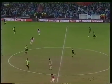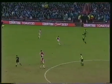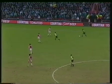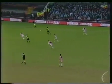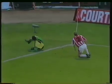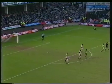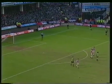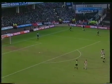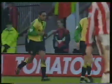I've got to say I agree entirely with the co-commentator. He was already on his way down. Here's Parker. And there goes Ince. He was certainly on his way down, and it's going to be a goal kick. The referee refusing to be influenced, you could say.